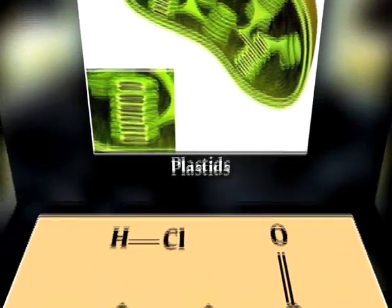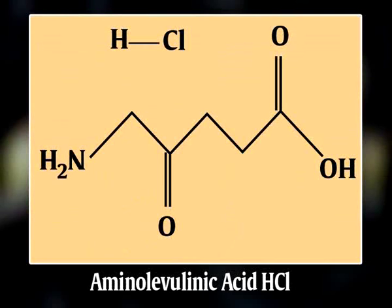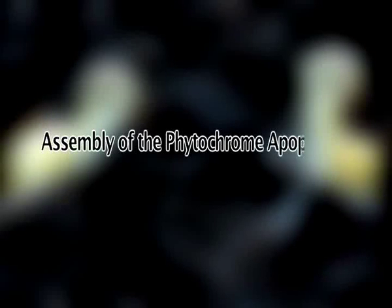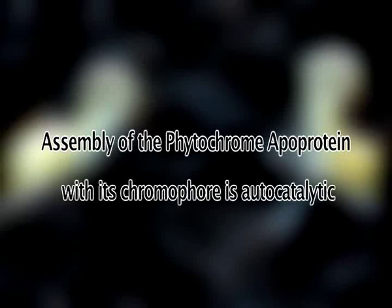Phytochromobilin is synthesized inside plastids and is derived from 5-aminolevulinic acid through a pathway that branches from the chlorophyll biosynthetic pathway. It is thought to leak out of plastids into the cytosol by a passive process. Assembly of phytochrome apoprotein with its chromophore is autocatalytic.